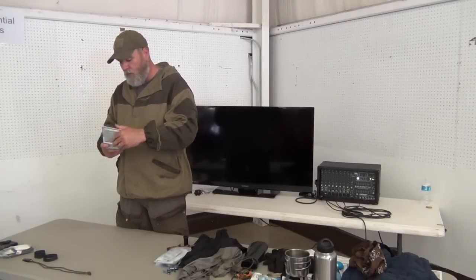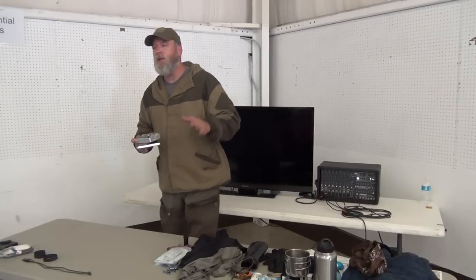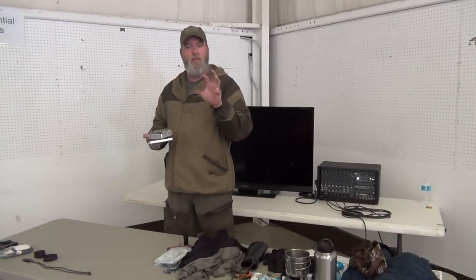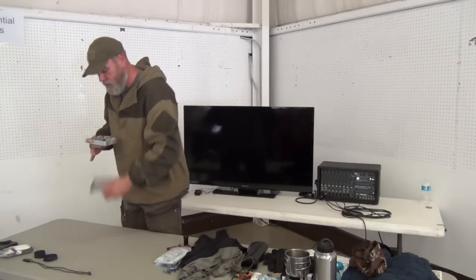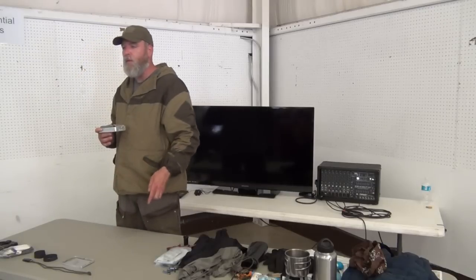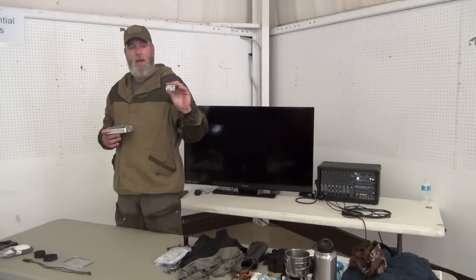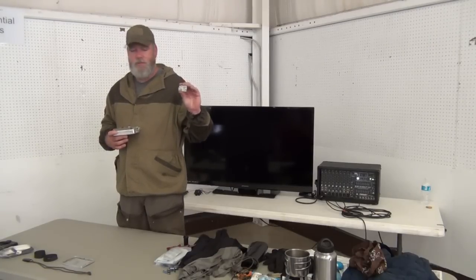And this covers the same thing the Bugout Bag does: water, shelter, fire, food, protection. When I say protection, yes, I'm talking self-defense, and I'm also talking medical issues. That's kind of a catch-all. So we take the lid off, and we have Imodium AD. This Bugout Bag lecture is brought to you by Imodium AD for fast, effective relief.